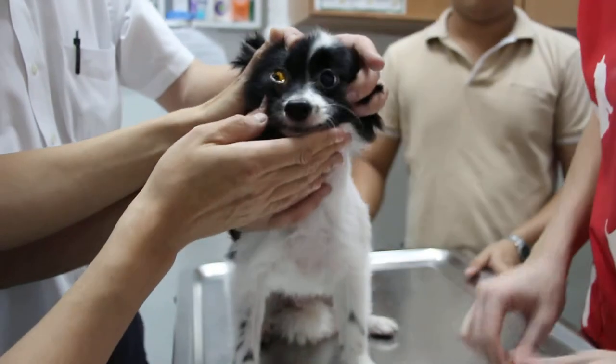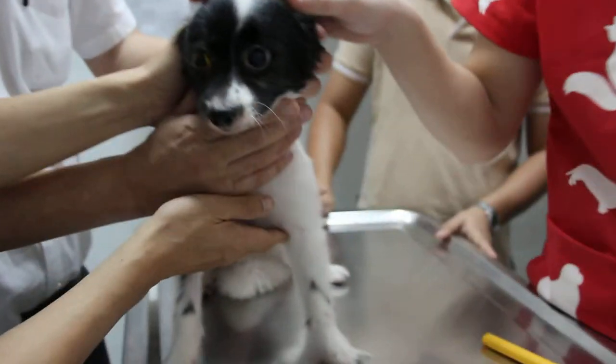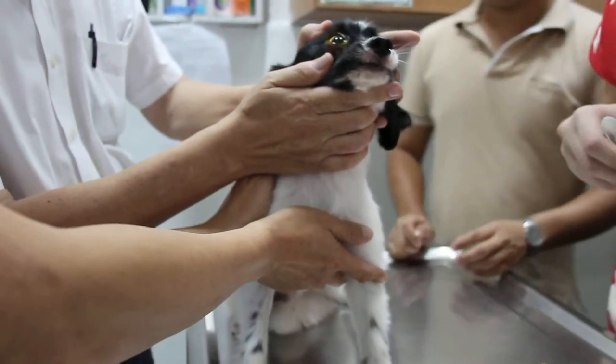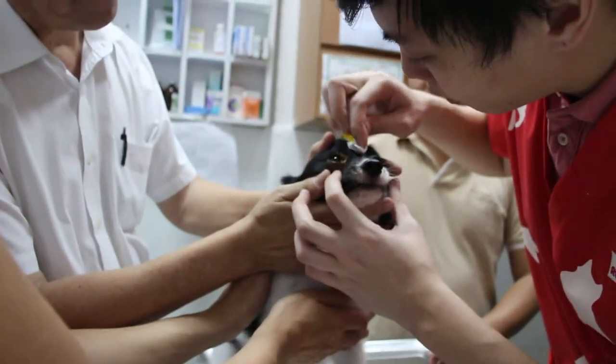Let's relax. One drop of the fluorescein. Now it will become yellow. No, this one's a dye. It just shows whether the eye is injured or not. Okay, one drop only. Is it enough now? Okay, stay. The ulcer will be green now.